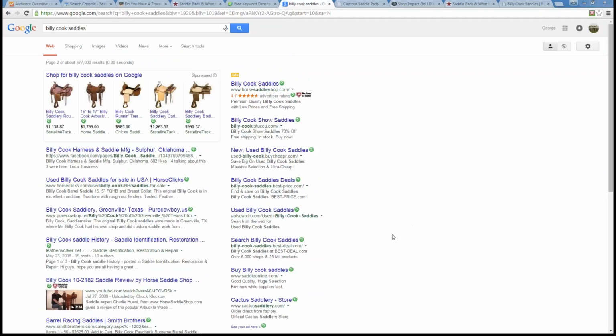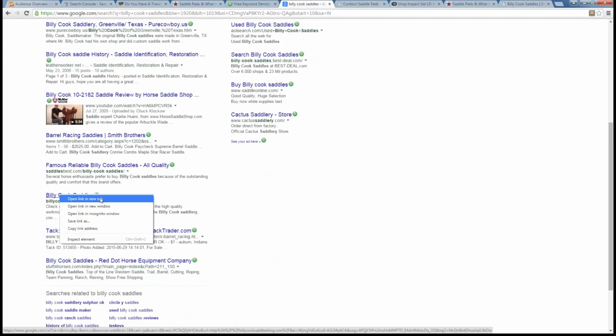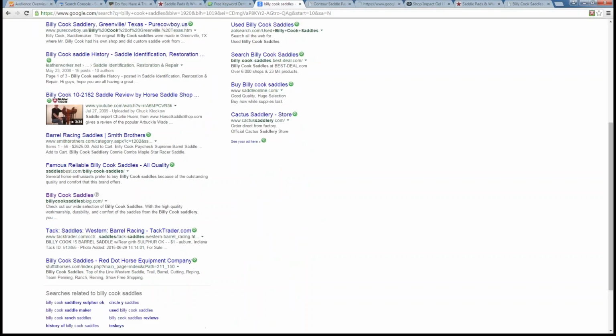Going down to page 2, the Facebook page for the Billy Cook Manufacturing Company is there. This may be one of those auto-generated pages, though. I never actually went and looked at that one. What I did notice going through here, though, is that I again was looking for something more content-based as opposed to being more of an e-commerce kind of website. Something along the lines of what we're basically creating and could be kind of direct competition for us.